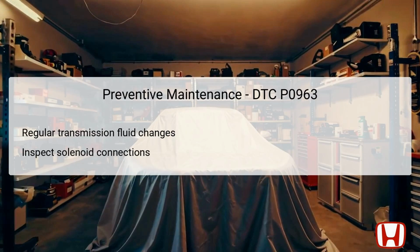Preventive maintenance plays a significant role in avoiding DTC P0963 and ensuring the longevity of the AT clutch pressure control solenoid valve A. One crucial aspect is to perform regular transmission fluid changes, as outlined in the vehicle's maintenance schedule. Clean, fresh fluid promotes optimal performance and reduces wear on solenoids and other transmission components.